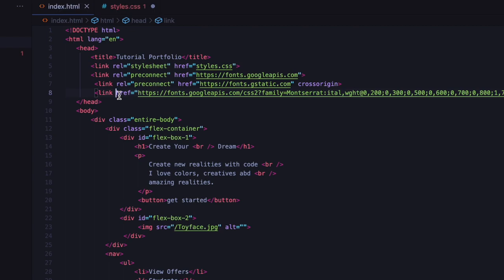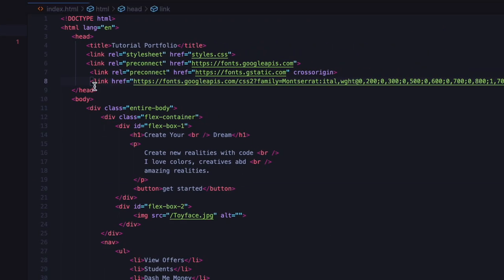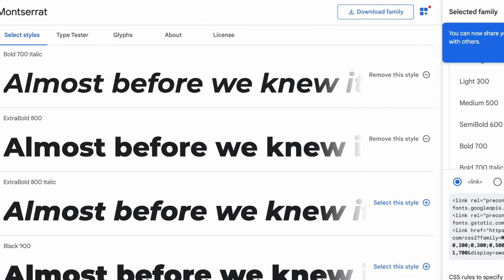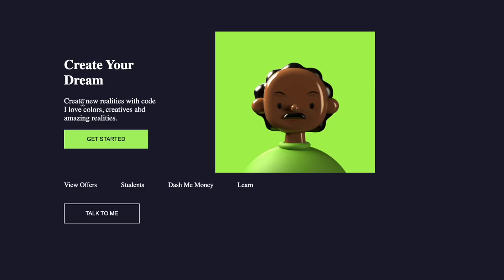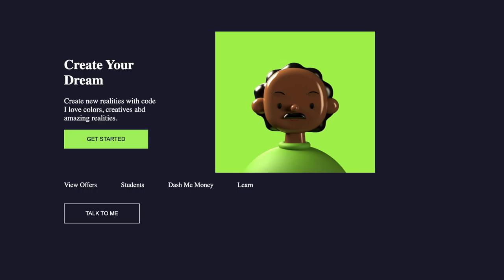And we'll save this. We could simply now take the CSS rule right here, which is the font family Montserrat, and we could take this to our CSS, and we'll delete this one we just wrote right here, paste this other one here. But let's look at what it looks like right now. So create your dream, create new realities with code, blah blah blah. What I want you to notice is the font type that is used here, because we haven't saved. So when we save, we are going to see if the font type really changed or not. Remember, this is how this currently looks.